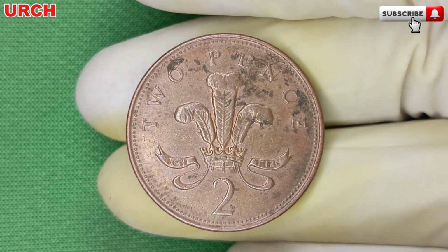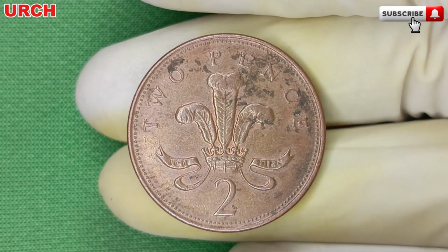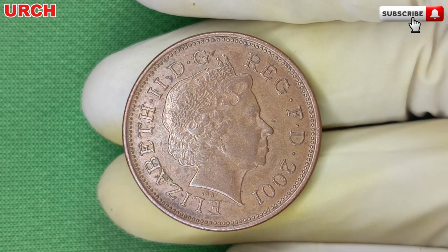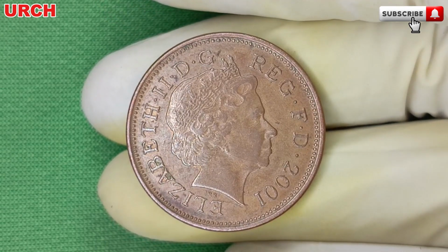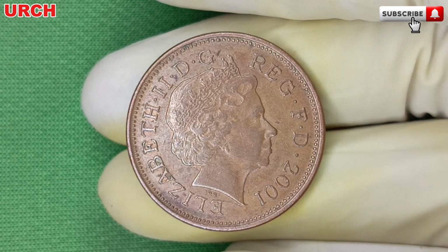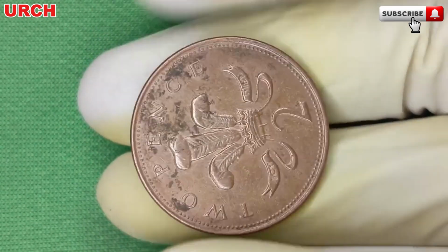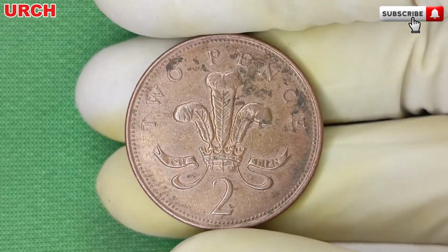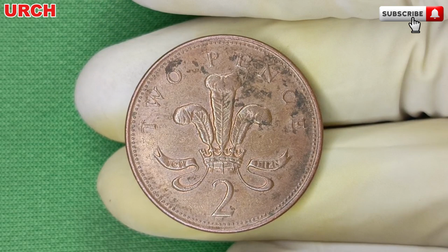$21 million. To understand the mystique of the 2001 2 pence coin, we need to first travel back in time and immerse ourselves in the grand tapestry of British coinage. For centuries, the coins of the United Kingdom have served not only as currency but as symbols of monarchy, tradition, and craftsmanship. Among these, the humble 2 pence coin, introduced in 1971 during decimalization, holds a unique place. It may not boast the golden gleam of sovereigns or the silvery sparkle of crowns, but it has been a faithful part of daily life for decades.